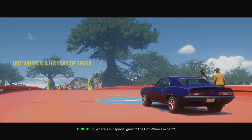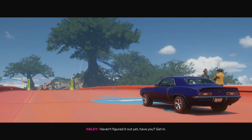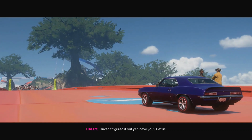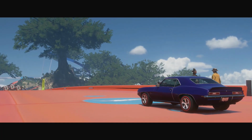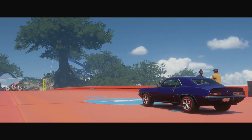So, where's our special guest? The Hot Wheels expert. Haven't figured it out yet, have you? Get in! Yeah, so this is the car we're driving, a Hot Wheels Camaro. Nice!